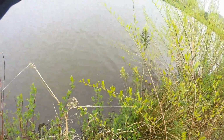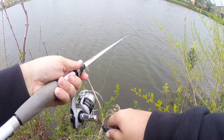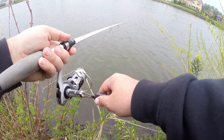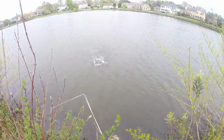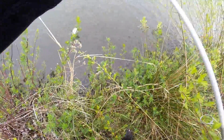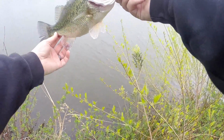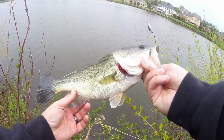I am back, and I am going to try to catch that bass that broke off my line earlier. I'm gonna try anyway. Here you go. There he is. There's another one. Oh wow. Okay, well this isn't the one from earlier, but still a nice bass. Oh yeah. Excellent. See if I can reach in and grab. There you go. Look at that. It's a nice healthy bass. Real pretty colors. Nice and fat. This is beautiful.